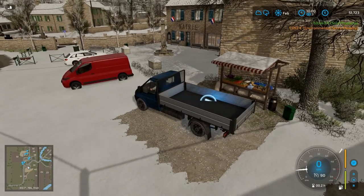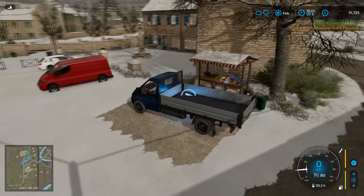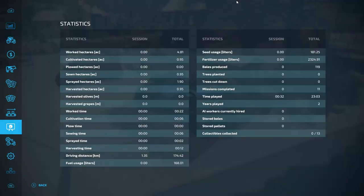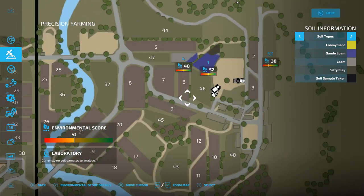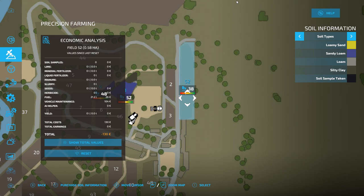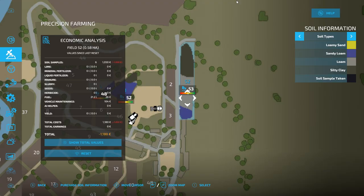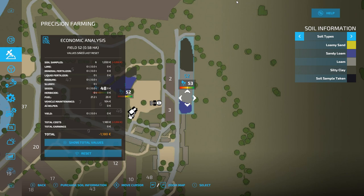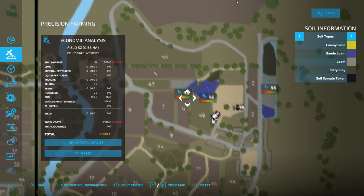Lovely job. 53 grand and negative 1,052 for bad environmental score. Well, that was a kick in the nuggets, wasn't it? I have a feeling the reason for that is field 52. We don't actually have the information on that yet, so let's purchase that now for the princely sum of 1,050 euros. Lovely. And magically, if I could have afforded to do that before we sold that stuff, that would have been a lot better. But hey-ho, such is life.